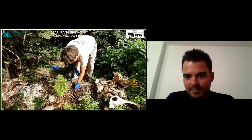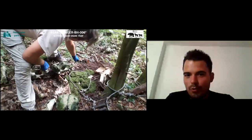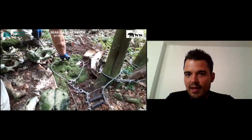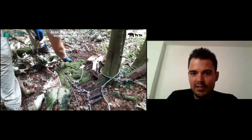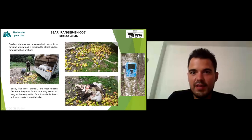You really have to inspect these traps carefully, so as not to make any wrong move, because if you do, you will never catch a bear. Step by step, you have to follow a guide or a textbook to do everything as well as possible.